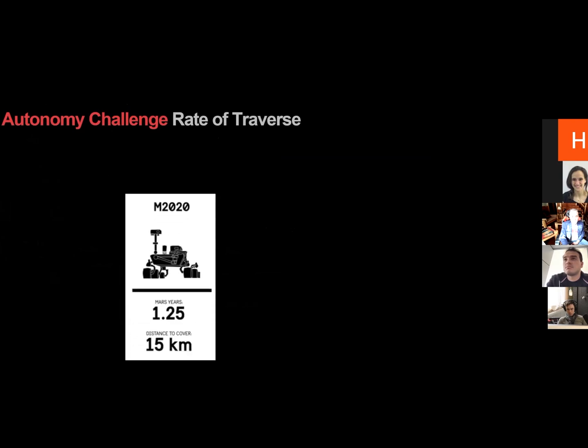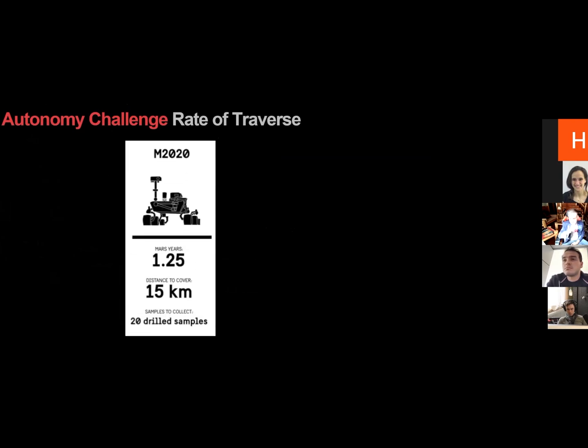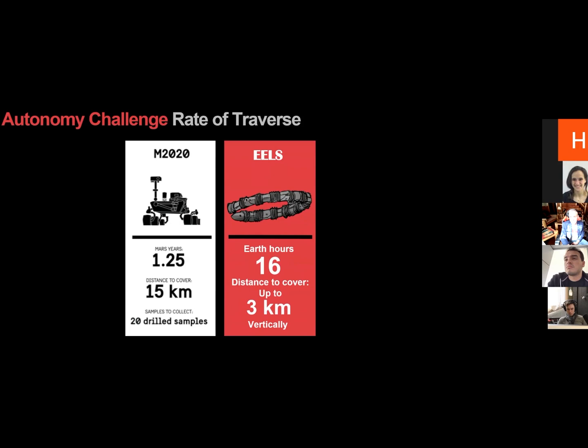All right, so you know, Perseverance, when we started doing this, it wasn't called Perseverance yet, has to go 15 kilometers in 1.25 Mars years, which is 2.5 Earth years, and have 20 drilled samples. EELS needs to cover in 16 hours, so one tidal period, we need to go up to 3 kilometers. Now, it's not likely 3 kilometers, but there's some people who think the vents open and close completely within this. This doesn't match Cassini observations at all, but we can do it. So to deal with those models and naysayers, we can definitely get through.